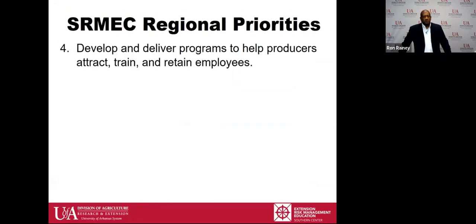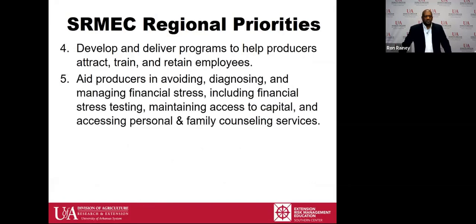The fourth area that we've looked at is employees, looking for projects that develop and deliver programs to help producers either attract, train, or retain employees, as we're looking for programs that help farmers identify and better address those areas. The fifth area is to aid producers in avoiding, diagnosing, and managing financial stress.